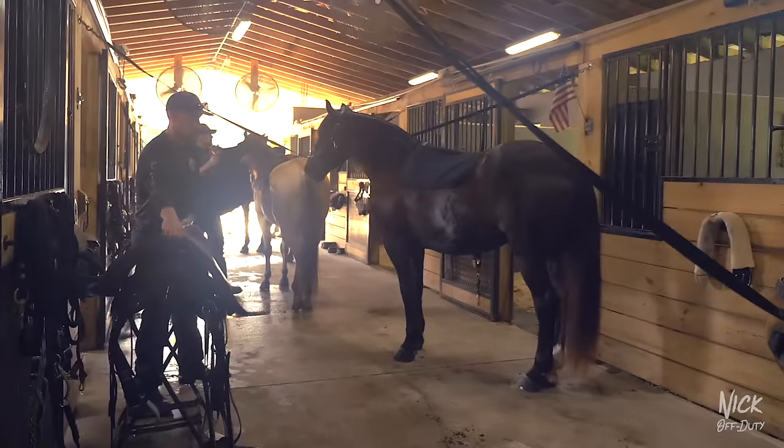So if you're interested in becoming a Davie police officer or maybe one day riding those horses on patrol, you can visit davie-fl.gov and apply today.